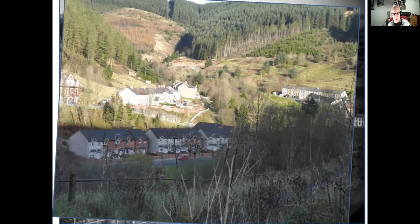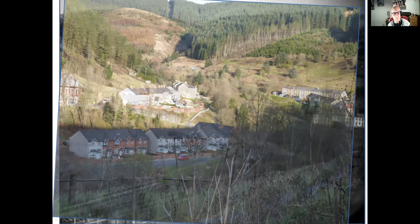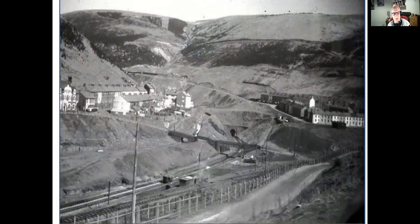A very different scene today. And we'll go back to the original. You can see some of these houses are still there. One or two have been demolished. A bit difficult to get them perfectly lined up. So quite a change. One of the things to notice is just how much the valleys have changed. They were very bare, lots of bare hillside in those days. Now they're covered in a lot more vegetation, a lot more trees. So that's something to look out for.